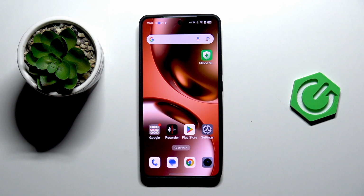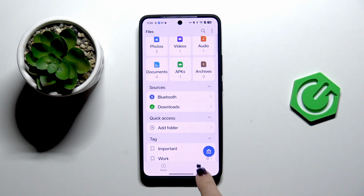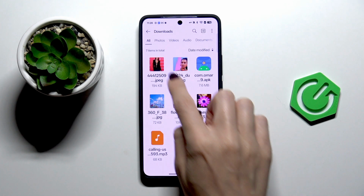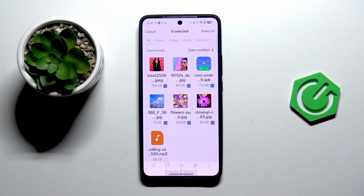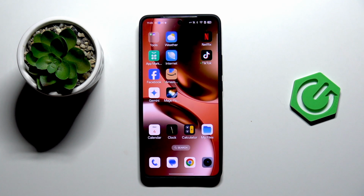Then let's open downloads. So let me open files, go to downloads and remove all unnecessary stuff here. Just mark it, tap on delete and confirm, then remove it also from recently deleted because it's not worth to have it on your device. It will also slow down your phone a bit.